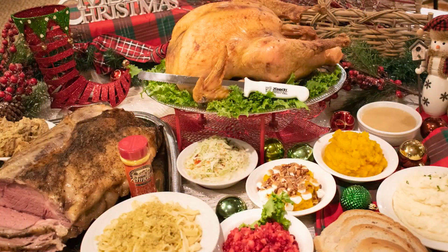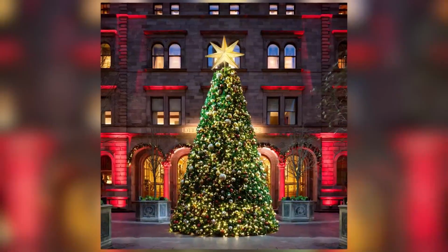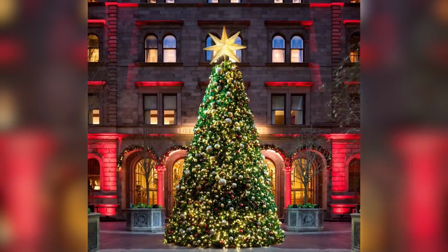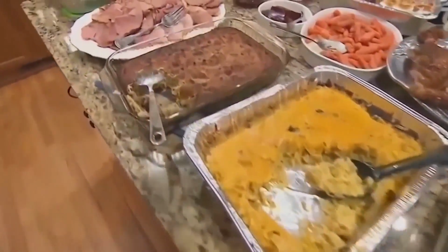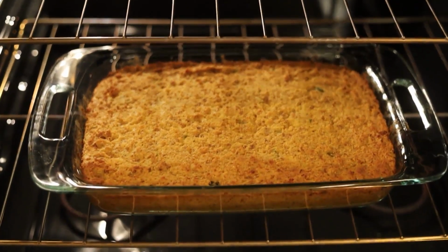We are in the month of December, and you know what that means. A feast is waiting to happen. In December, Christmas is celebrated. One of the most common dishes, and in my opinion, the must-have at the table is the chicken dressing.